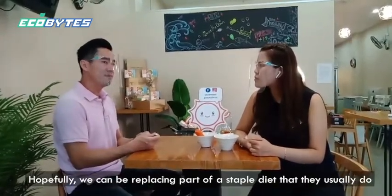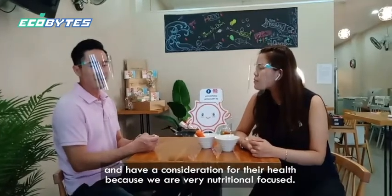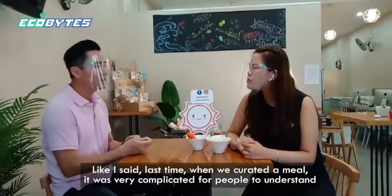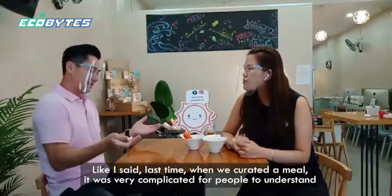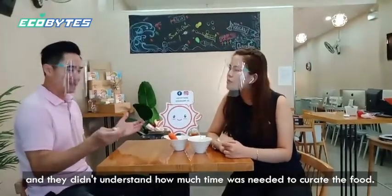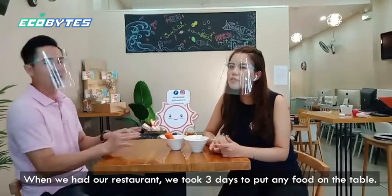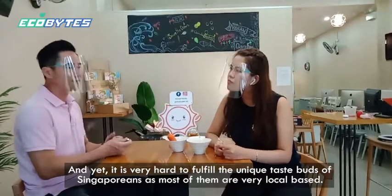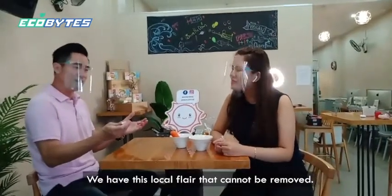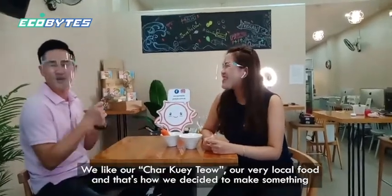Hopefully we can replace part of the staple diet that they usually have daily, with a consideration for their health, because we are very nutrition focused. As I said, we curate meals which are very complicated for people to understand. They don't understand how much time it takes to make a therapeutic food. When we had our restaurant in Palais Renaissance, we took 3 days to put any food on the table. And yet it is very hard to fulfill the unique taste bud of Singaporeans, which is very local based. We have this local flair that cannot be removed, right? We like our char kway teow, we like our very local food.